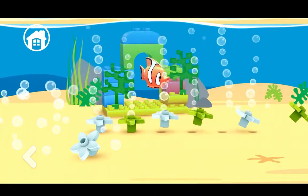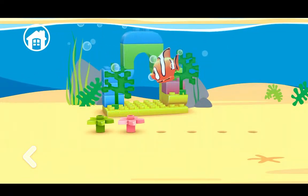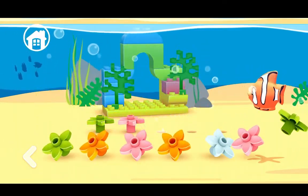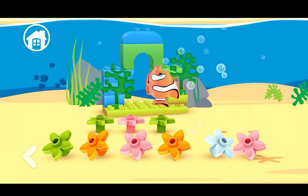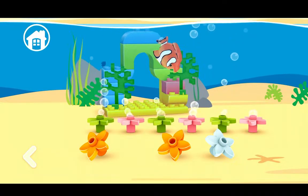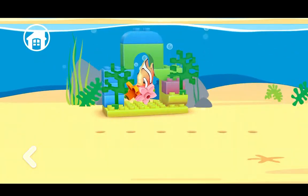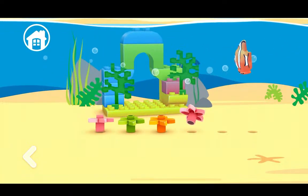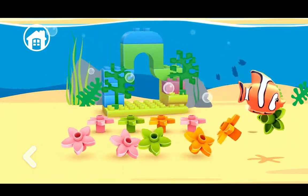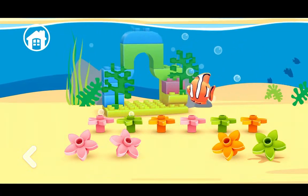And what next? The green, the pink. Okay, take green, take pink, take green and take pink. Funny clownfish. And what next? Okay, one pink, one green, one orange, one pink. We need to take one green and one orange. Yeah, super guys.